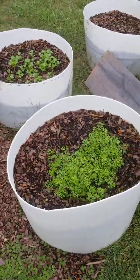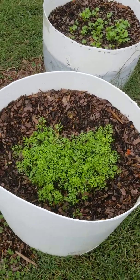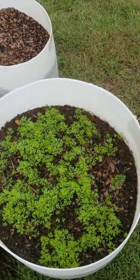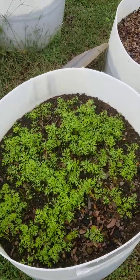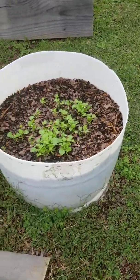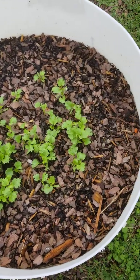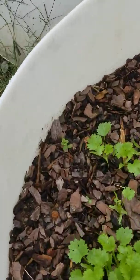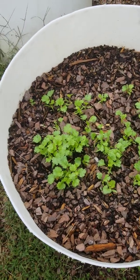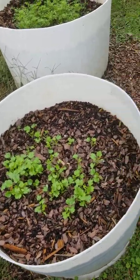I'm thrilled at how well the cosmic purple carrots germinated. I got a bunch here. I probably need to thin them out, as well as over here. These are all cosmic purple carrots. They're doing great. And I got cilantro back here starting to get some leaves on it. There's a little bud back there. I'm excited about the cilantro, having fresh cilantro again.